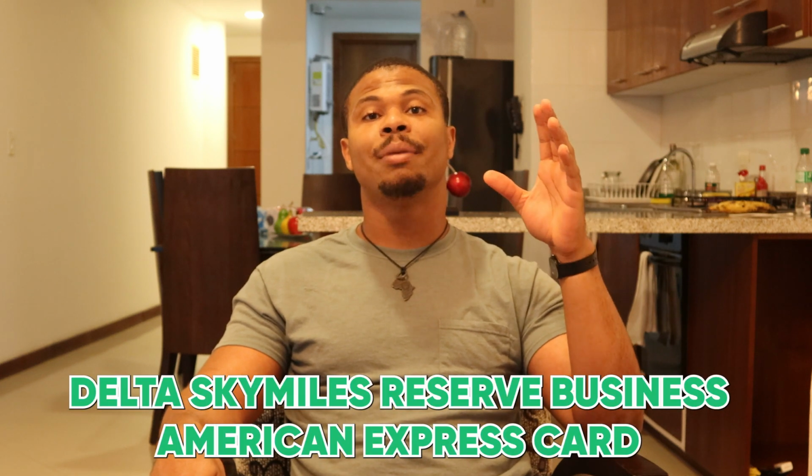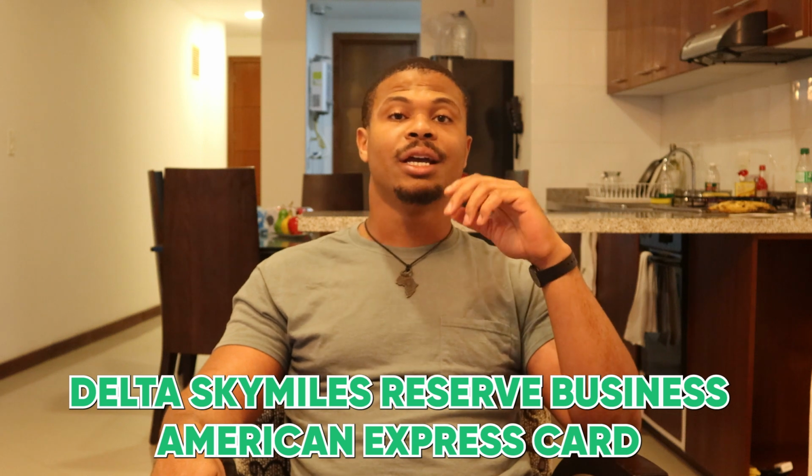A second card is the Delta SkyMiles Reserve Business Amex card. Okay, now this one is great for frequent flyers on Delta. So if you're someone that's constantly moving around with Delta, then you'll definitely want to check out this card. They give you access to the Delta Sky Club and the Amex Centurion Lounge, which I look at as a huge game changer.